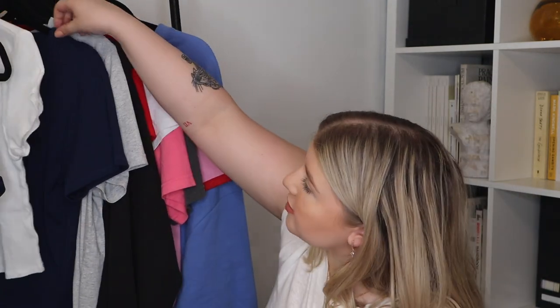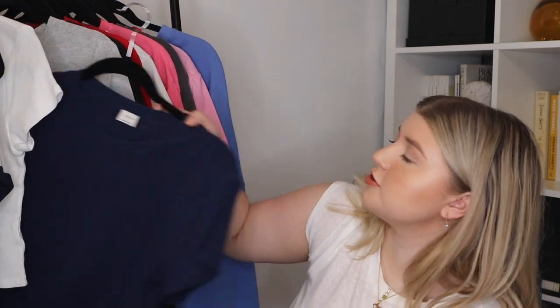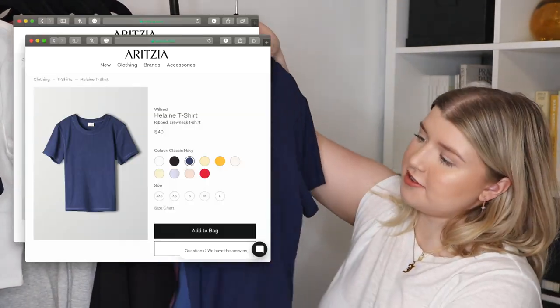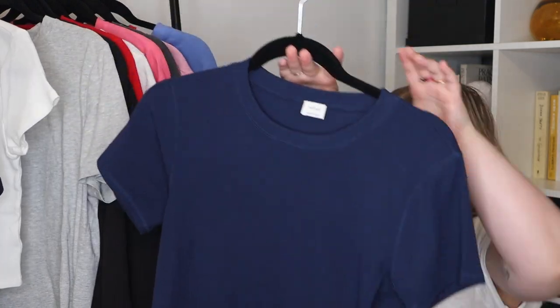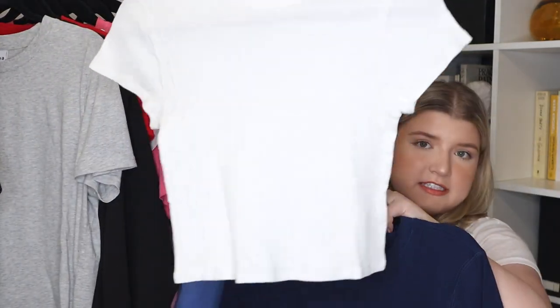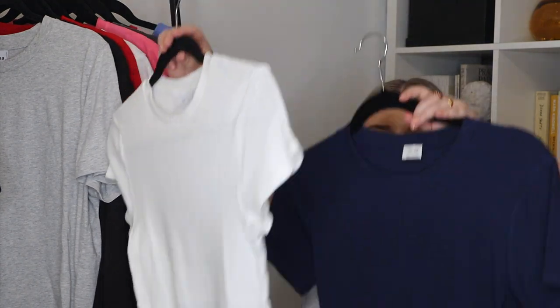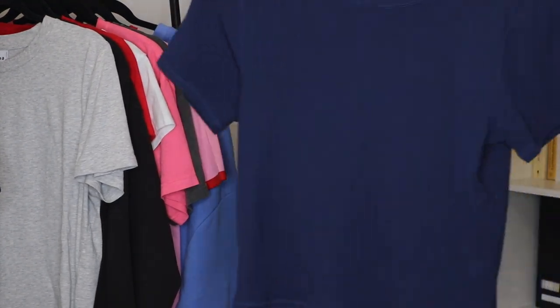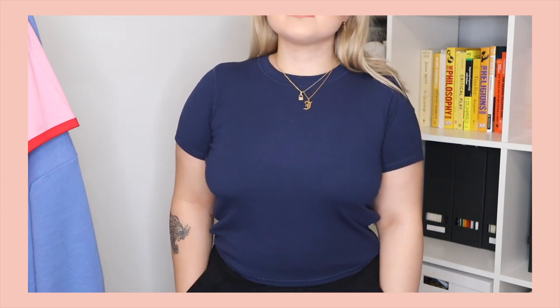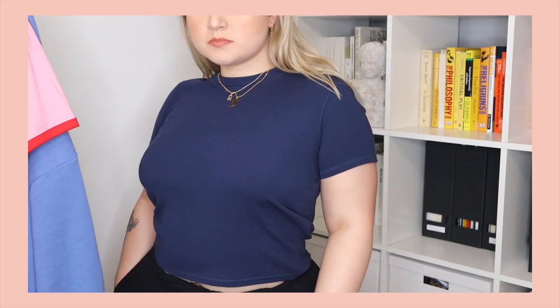Very similar to that piece, I got two more t-shirts by the Wilfred brand, still from Aritzia. I also got these in a large. As you can tell, these ones fit a lot wider than this TNA one. You can see this one tapers in, where this is a straight box fit, which I like, especially for school and just chilling. So I got it in this navy color, and then I got it in a pink color.